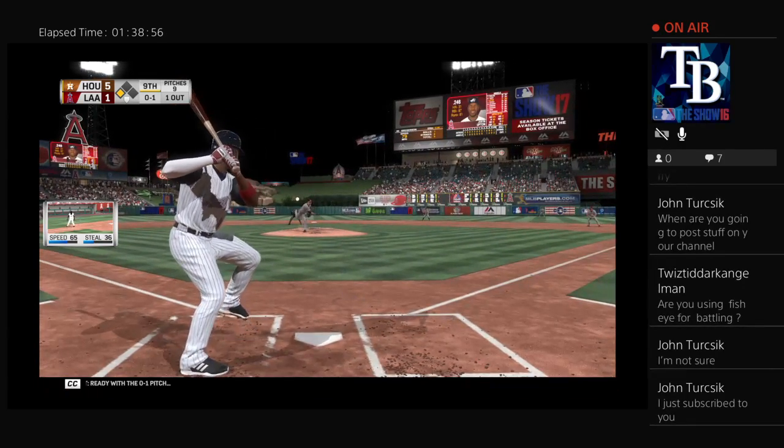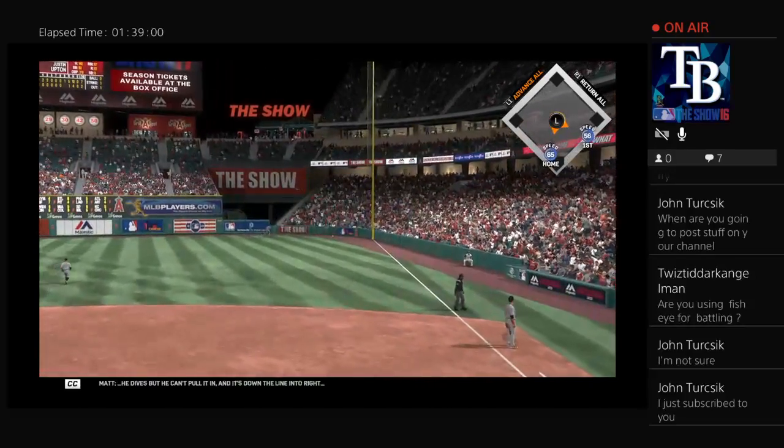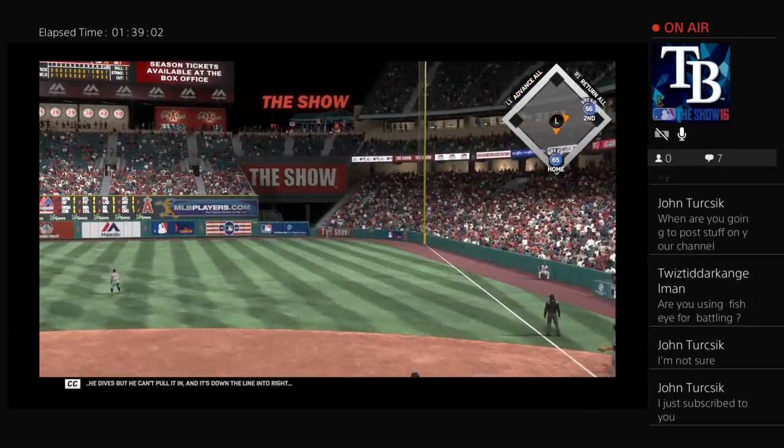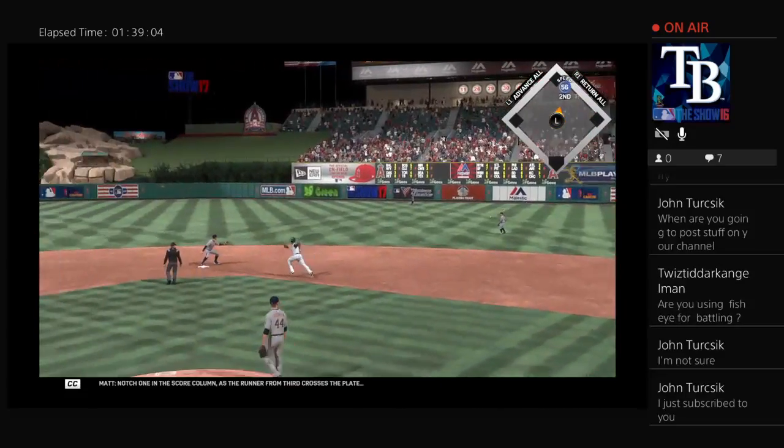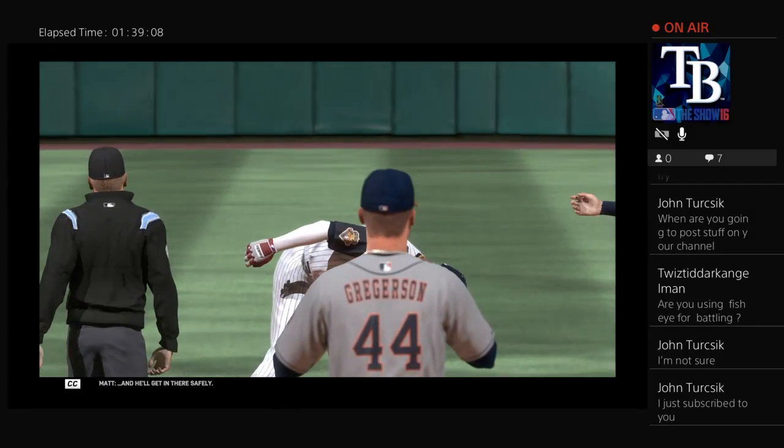Ready with the 0-1 pitch. Seared down the first baseline. He dives, but he can't pull it in, and it's down the line into right. Notch 1 in the score column as the runner from third crosses the plate, and he'll get in there safely.